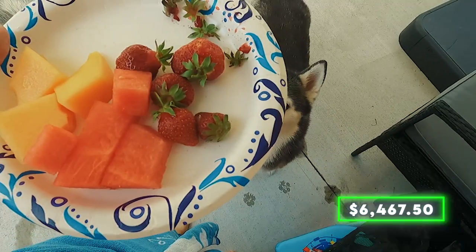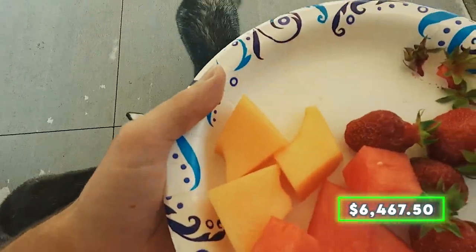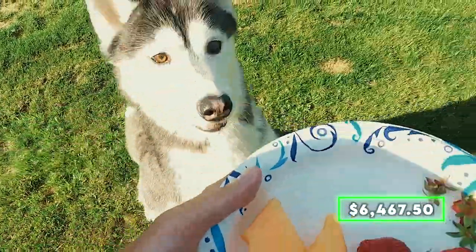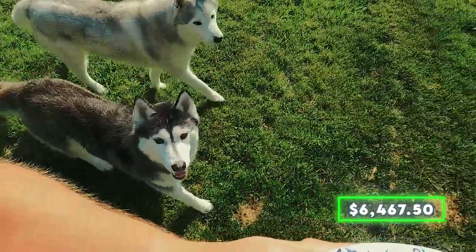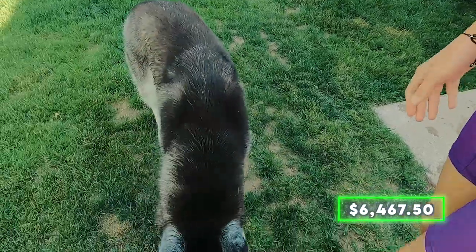So I'm carrying around this plate of food, and like magic, these dogs just follow. Let me go see what's over here. Okay, I'm gonna go over here. Oh look, there's something over here. You got it, you win. Come on. Time to eat.